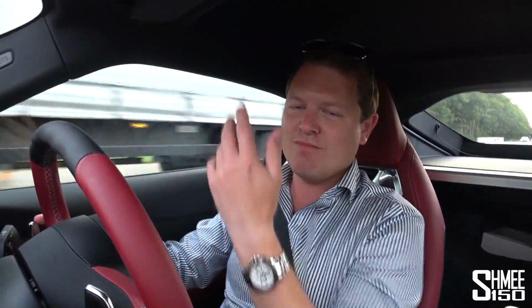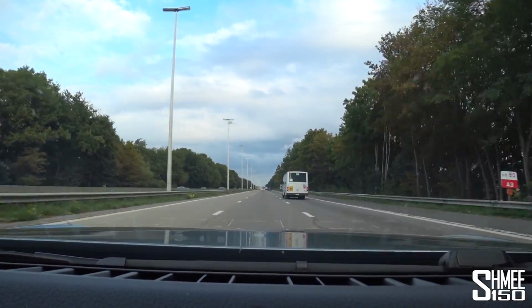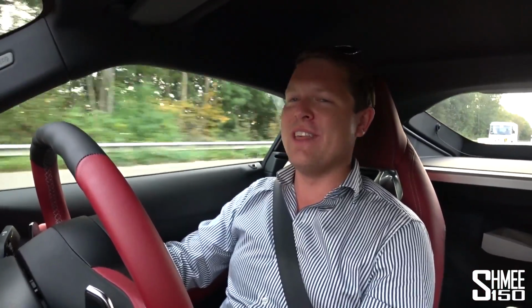But we're on the way. I will get to the ring tonight. It will be dark when I get there, but we're making some progress. We're doing this first drive with the Supra. It's not going to be quite 500 miles now. It will come in at about 600 and something kilometers. But onwards to get this car to the Nurburgring.